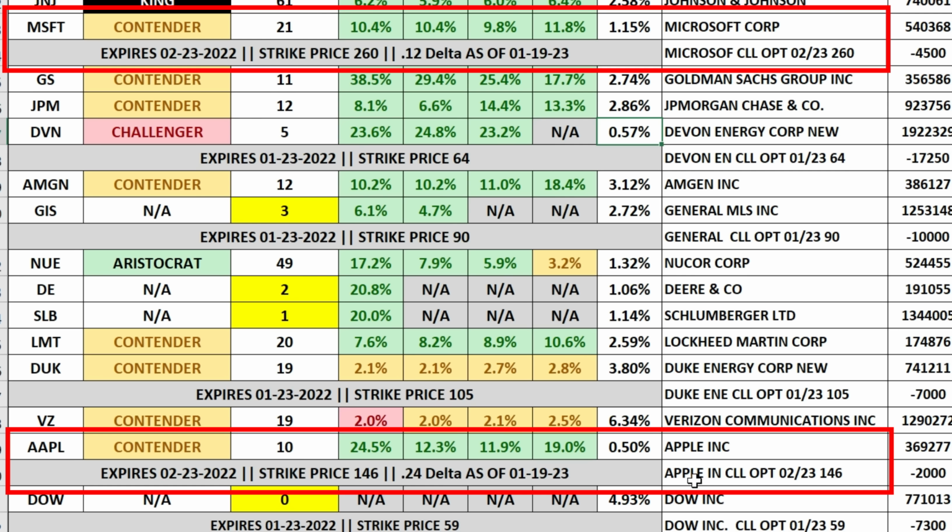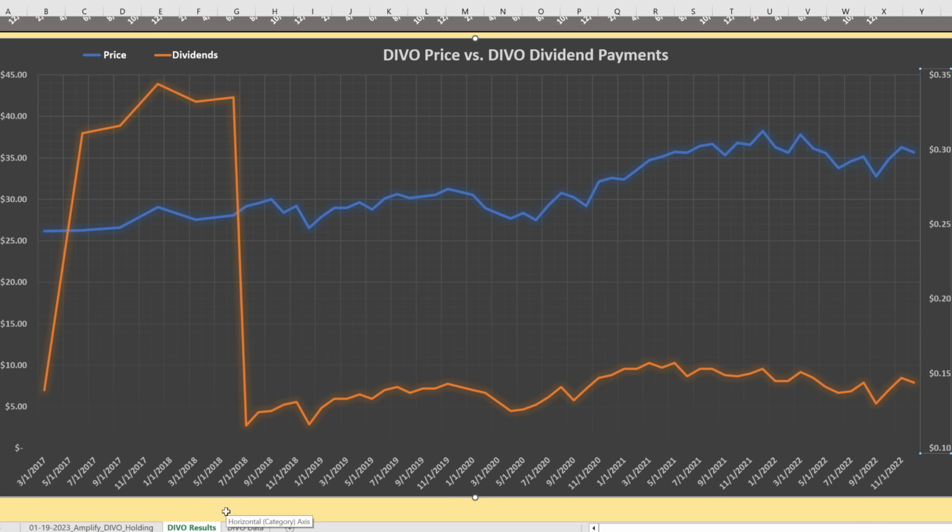And I looked at the actual option chain and noticed that for Apple, the 146 strike, at least based on today's information, was actually a delta of 0.24, which is, I would say, semi-aggressive, not completely. And then for Microsoft, we have a much more conservative play, only a 0.12 delta as of January 19th when I looked at this.